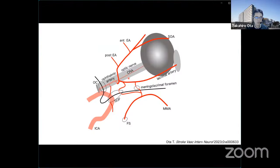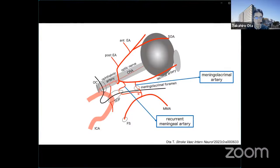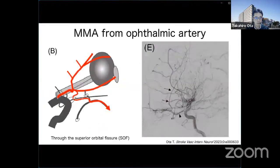This is the central retinal artery and other arteries related to the optic apparatus. So we can see the three connections here. This is the meningolacrimal artery running through the meningolacrimal foramen. This is the recurrent meningeal artery through the SOF. Another artery is the deep recurrent ophthalmic artery through the SOF. This is a case with MMA from the ophthalmic artery. The MMA is derived from the ophthalmic artery here via the recurrent meningeal artery through the superior orbital fissure. This is MMA, this is ophthalmic artery.